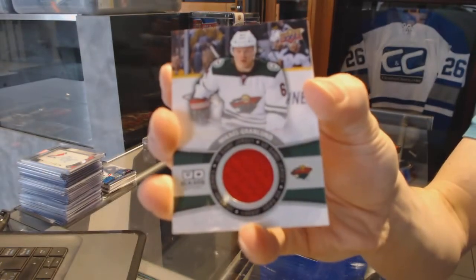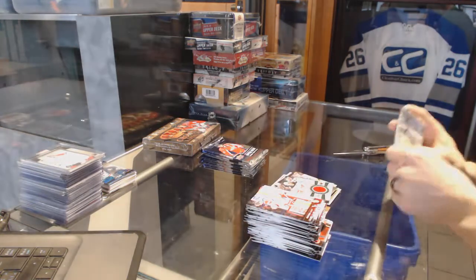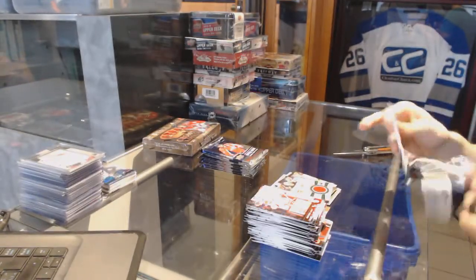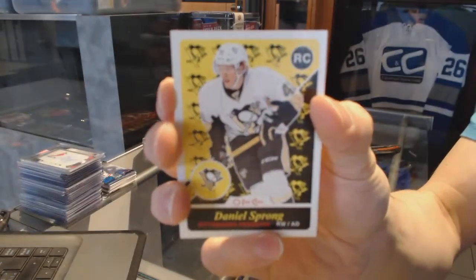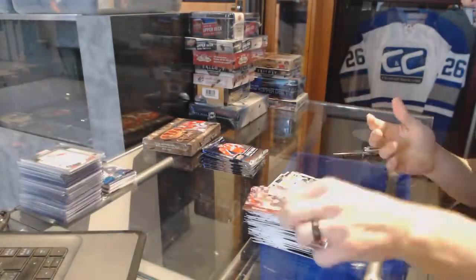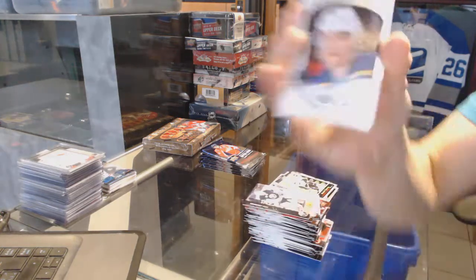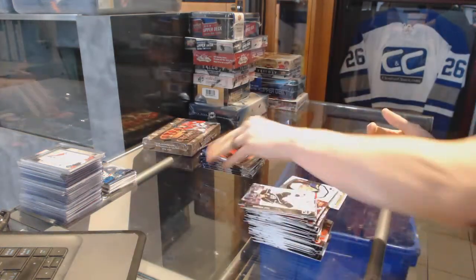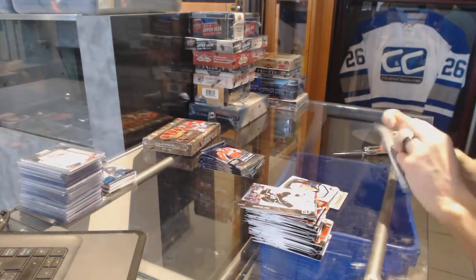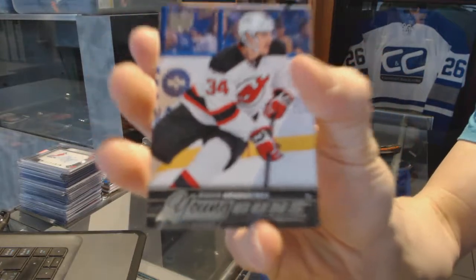We've got an Upper Deck game jersey for the Minnesota Wild, Mikael Granlund. OPG retro rookie for the Pittsburgh Penguins, Daniel Sprong. Portraits for the St. Louis Blues, Colton Parayko. Young Guns for the New Jersey Devils, Reid Boucher.